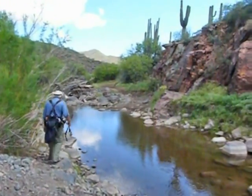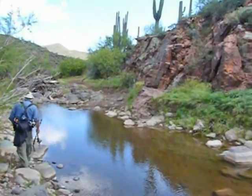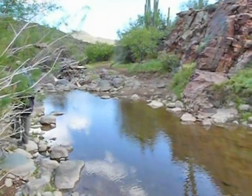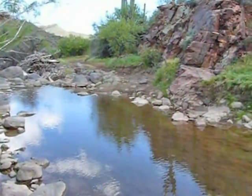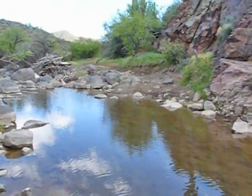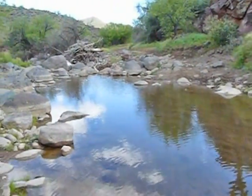Oh, this is a whole new change. This water normally doesn't run here. So, when I thought we were done with our major creek crossings, apparently I'm wrong.